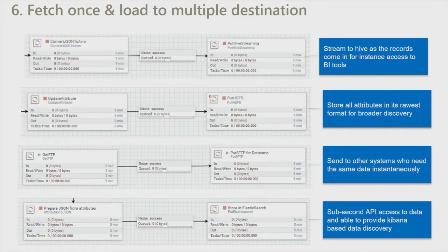Fetch once and load to multiple destinations. Nifi has a lot of processors for various kinds of destinations, right? If you have S3, blob storage, Cassandra, Mongo, Elasticsearch, HDFS, Hive, FTP, all these processors are available out of the box, right? So in our case, we put the data to Hive streaming for the folks to use SQL and Tableau and Power BI, whatnot. We also put it in an HDFS system in the rawest format. We pushed that into a downstream system that wanted the same information. So this was one of the data Roma applications. And then we put that into Elasticsearch for fast API access.